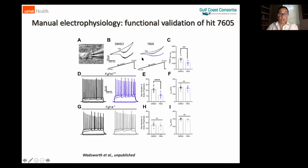and we looked at persistent sodium current, which in these cells is a signature of NaV1.6. This is not only NaV1.6, but NaV1.6 is highly involved in the regulation of this persistent current. We can see that, as expected, we have a significant decrease in the peak sodium transient current. We also look at firing, and we can see there is a significant decrease in maximum firing frequency. And importantly, in the FGF14 knockout mouse, FGF14 obviously being our target, we don't really have any effect of 7605, which further builds confidence in this small molecule as a target of the protein-protein interaction interface that we're pursuing.